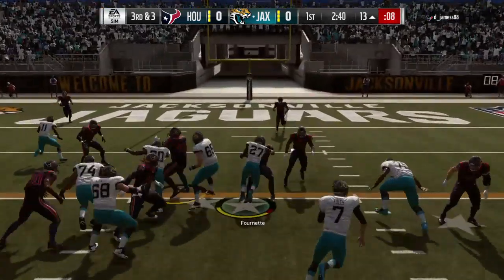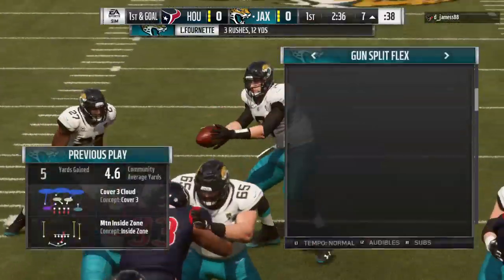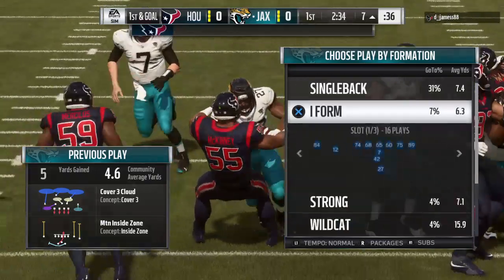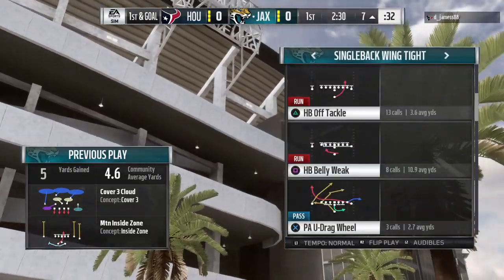They'll try and run for it with Fournette. And he picks up the first as he's able to take it down to the 7-yard line. The gain of 5 that time gives him the conversion and makes it 1st and goal.